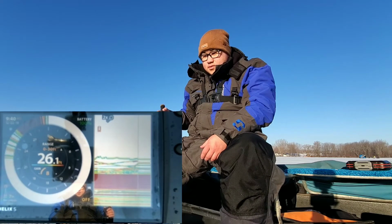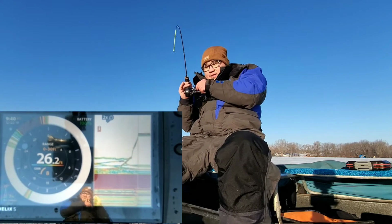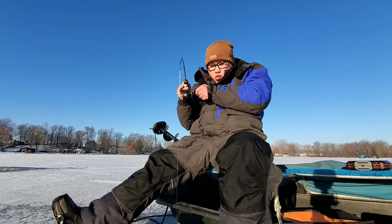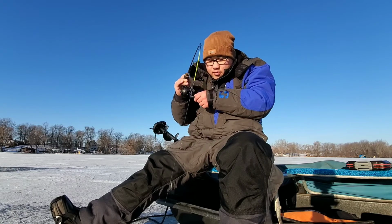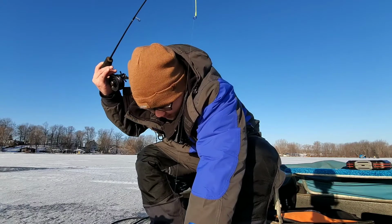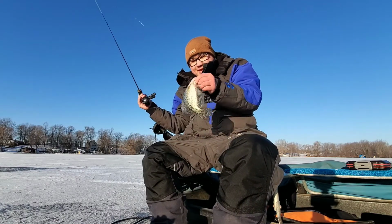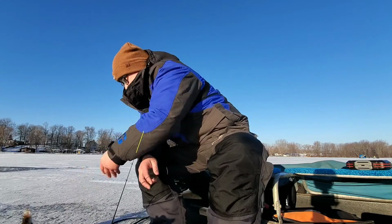So. Oh my gosh, that guy's racing. Oh my gosh. He knocked some fat slack into my line. He's feeling big. Feeling big, boys. Oh, this guy's feeling really big. Right now, he is feeling super big, you guys. Oh my gosh. Oh, there we go. That's a slab. Now that's a slab. Look at that. Nice crappie. Nice eater, man.